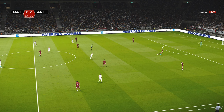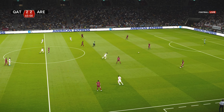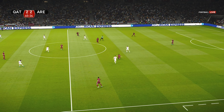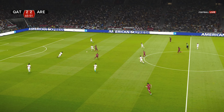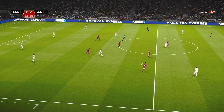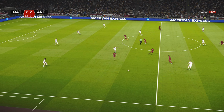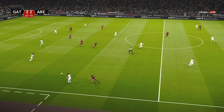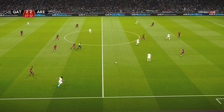And he's forced to go back. Well, that was well positioned and well pinched. They can't hurt with their backs to goal. Gently done.